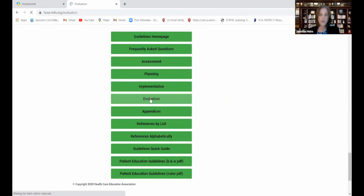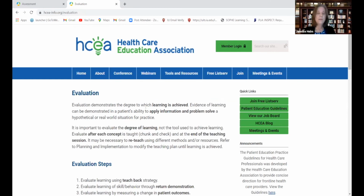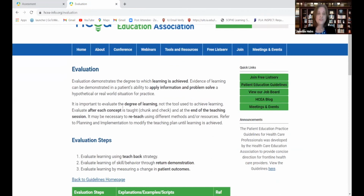And then evaluation demonstrates the degree to which learning is achieved. How can the person apply information to problem solve in both the hypothetical situation that you're teaching, and so that you know that when they get into the real world situation, they'll be able to apply it. So it's important to evaluate the degree of learning, to use scales when you can, on a scale of 0 to 5. How comfortable are you with knowing how to do this particular step?